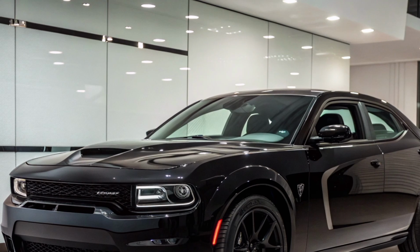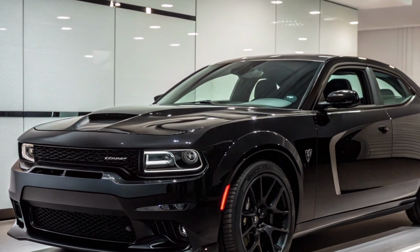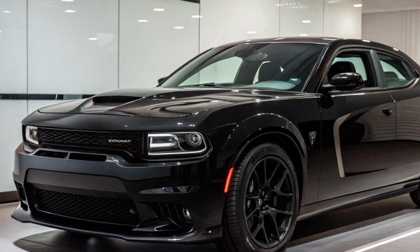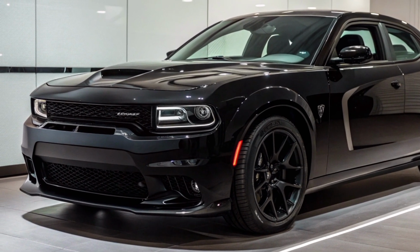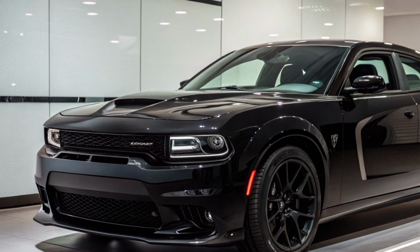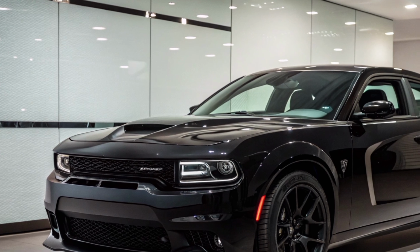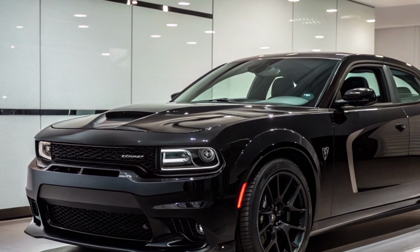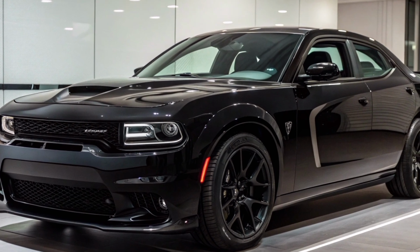In summary, the 2025 Plymouth Duster is a modern-day muscle car that brings back the best of the past with a bold new design, unmatched performance, and cutting-edge features. It's a car that demands attention on the road and delivers on every promise it makes. This is not just a tribute to the original Duster, it's a statement in its own right, showing that the legacy of performance is very much alive.